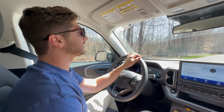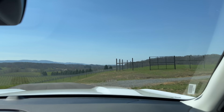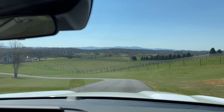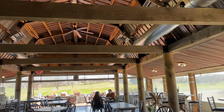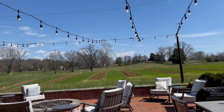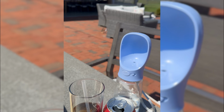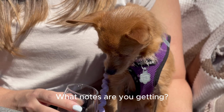Yeah, the speed limit's 17 up here. Oh, you hate that. I hate to see it. But this is what I'm talking about. That's pretty. Well, this definitely is what we saw from the air, isn't it? Yeah. They've got grapes. 2018 Chardonnay, vintage. Pretty good. What notes are you getting?